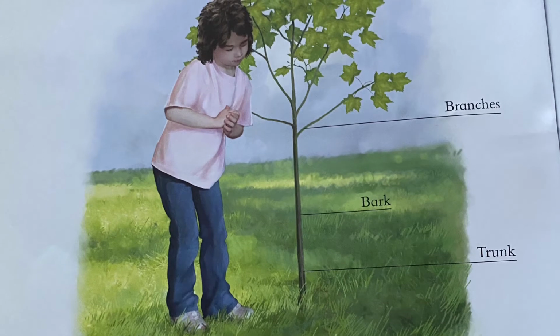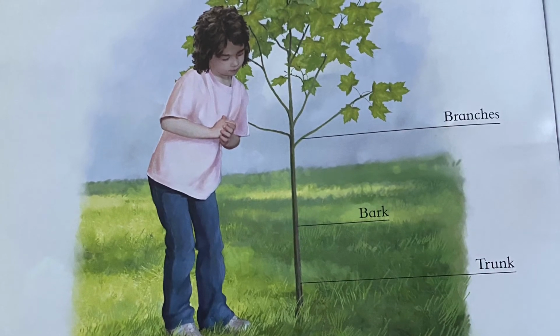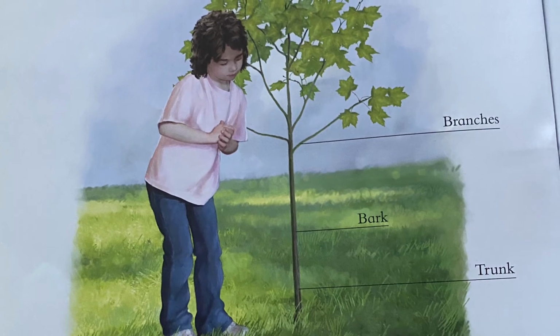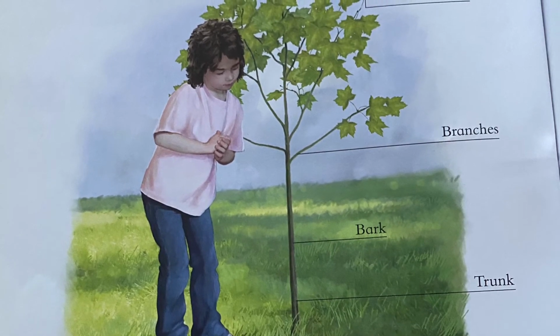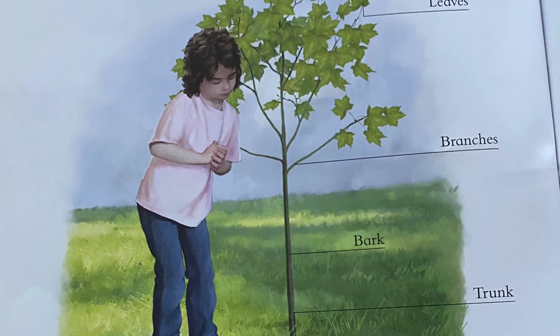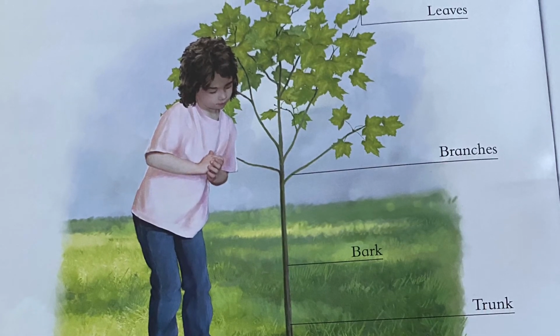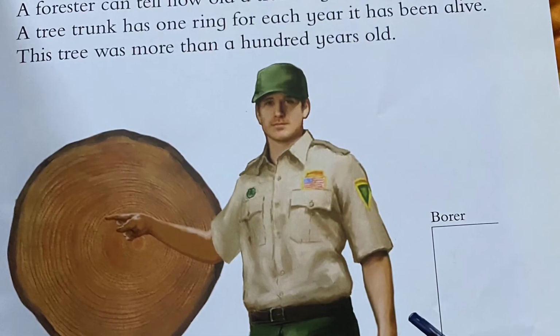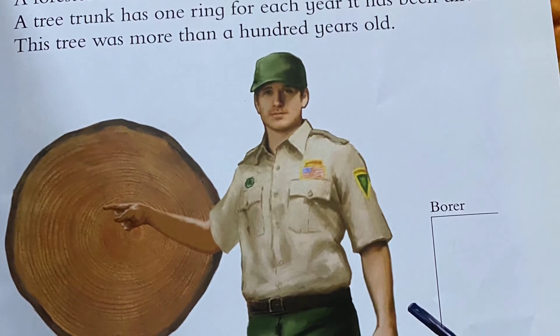The young tree keeps growing if it gets enough water and sunlight to survive. In its next year of life, the tree grows buds that may turn into leaves. Soon the tree has branches, a woody trunk, bark, and a lot of leaves. Each year, a tree grows taller and its trunk gets wider.